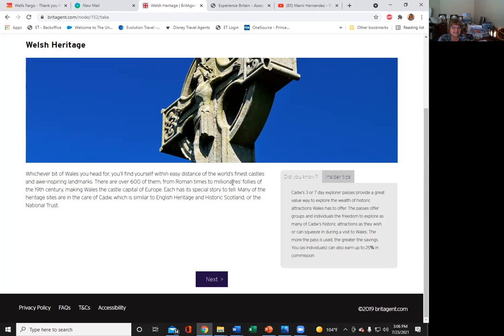Many of the heritage sites are in the care of Cadw, which is similar to English Heritage and Historic Scotland or the National Trust. 3 or 7 day Explorer Passes provide a great value way to explore the wealth of historic attractions Wales has to offer. The passes offer groups and individuals the freedom to explore as many of Cadw's historic attractions as they wish, or squeeze in during their visit to Wales. The more the pass is used, the greater the savings.